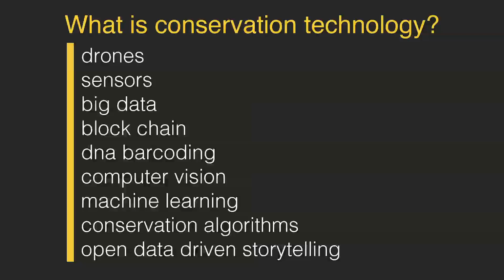So conservation technology, as a field, is fairly new. Technology had always had its place in conservation and science, but it was less formal, right? If you're a scientist working in conservation and you need to develop a tool, then either you buy something off the shelf or you have one of your PhD students create something, and that becomes something that scientist uses for the next 15 years.